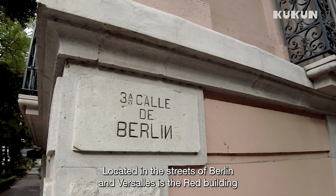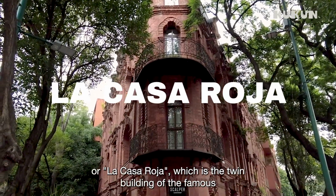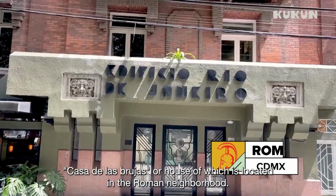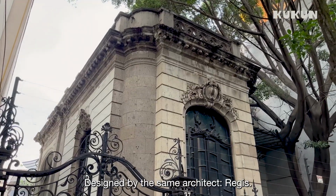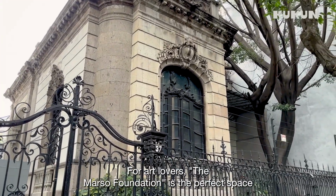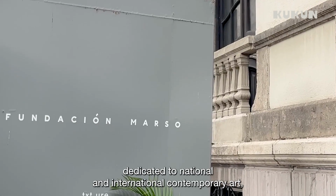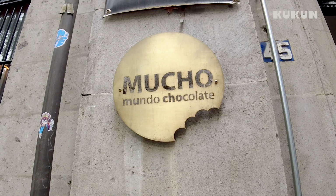Located in the streets of Berlin and Versalles is the Red Building, or La Casa Roja, which is the twin building of the famous Casa de las Brujas, or House of Witches, located in the Roma neighborhood, designed by the same architect, Regis A. Pigeon. For art lovers, the Marzo Foundation is the perfect space, dedicated to national and international contemporary art, with a sharp focus on spreading the work of emerging artists.